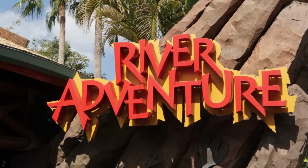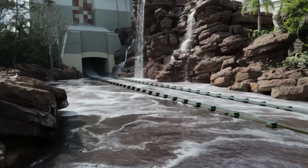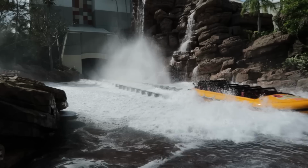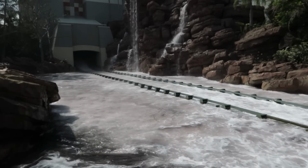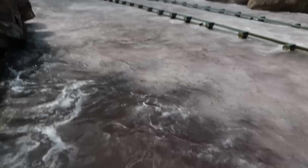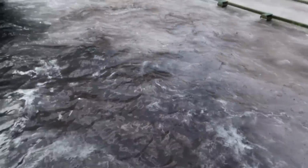The Jurassic Park River Adventure, aka Scream, Splash, Laugh, has reopened. The water is a lot more foamier than I'm used to seeing, and a slightly different color. It's like more brown. Usually it's kind of a greenish tone. And that was a big splash, especially for a raft with no one on it. And I've been watching a few of them. It seems like the splashes are bigger now.